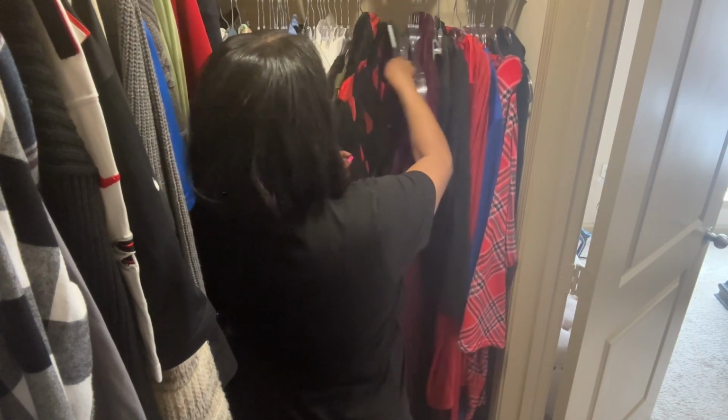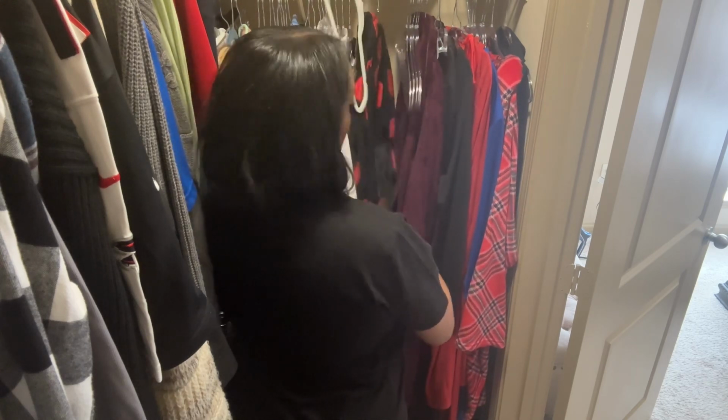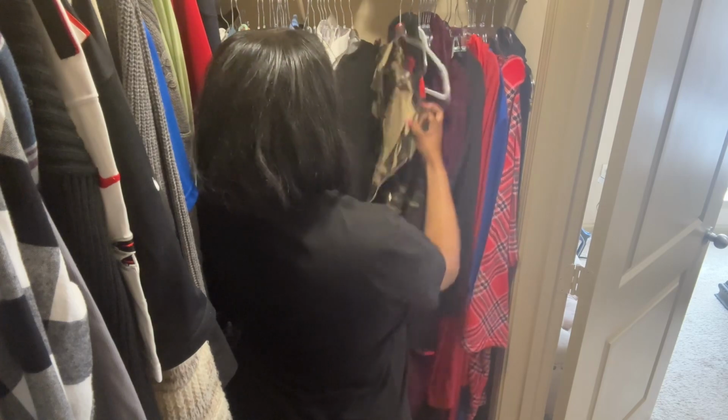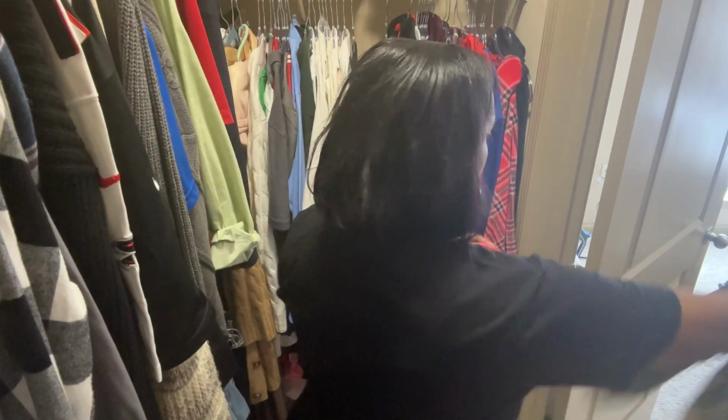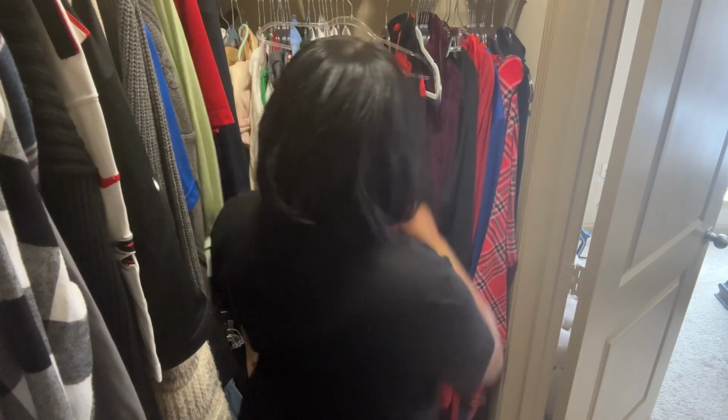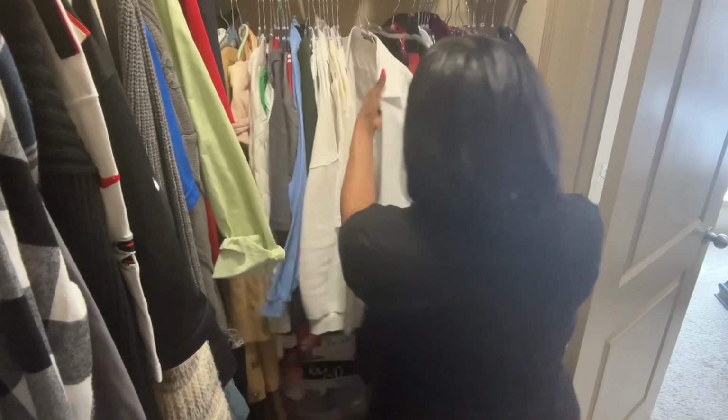So typically, guys, during this process of decluttering and organizing, I'm simply purging what clothes I'm going to store and what clothes I'm going to donate. And you guys, fun fact about me, I love to shop. And this fall and winter, I did do a lot of shopping. However, you guys, I don't spend a lot of money on my clothes.